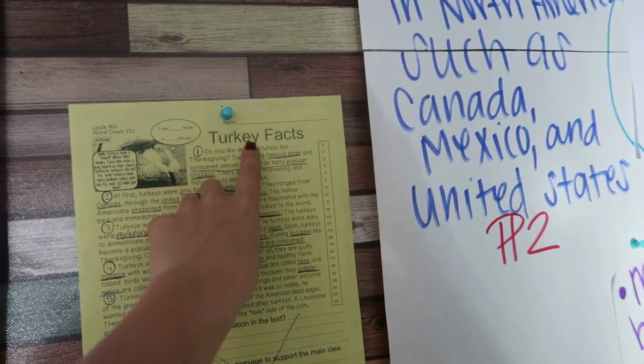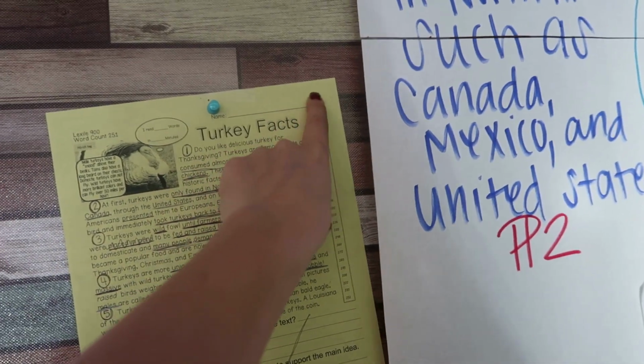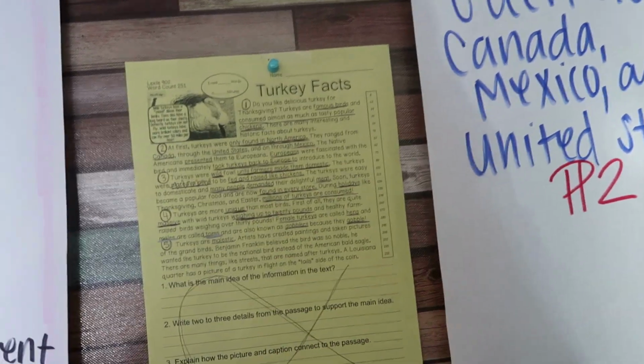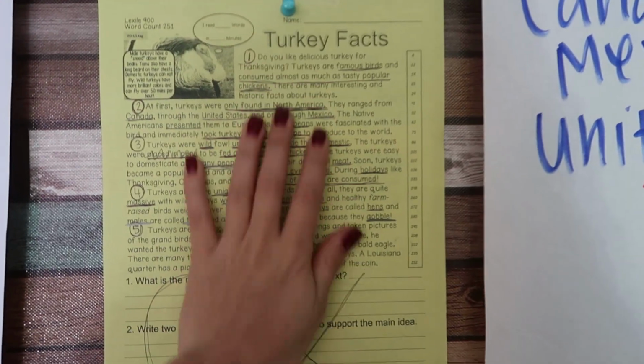That's the title, Turkey Facts, and I forgot to write source 1, but on the other side is source 2. This was kind of last minute, but it's okay, it worked. So what we do is we read through the text.